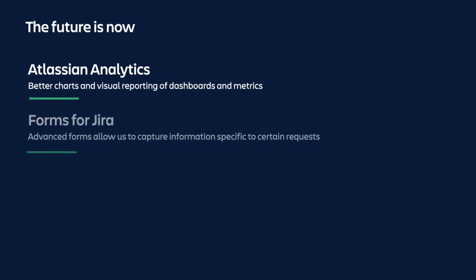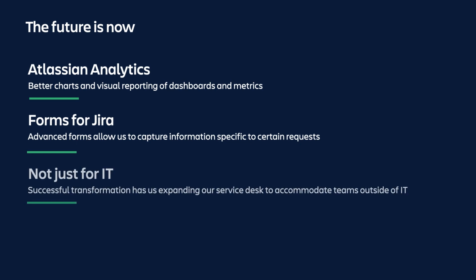Only 6 months out from launch, and we are already enhancing our service management solutions with Atlassian Analytics, Forms for Jira, and Jira Service Management for business teams across the organization, not just within IT. Atlassian Analytics will give us great dashboards for IT leadership. Forms for Jira has allowed us to have custom forms and ask for specific information from the customer during ticket creation, depending on the service they need help with, which is a real time saver for everyone.